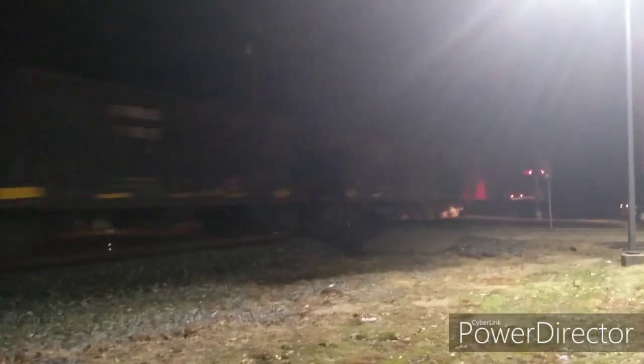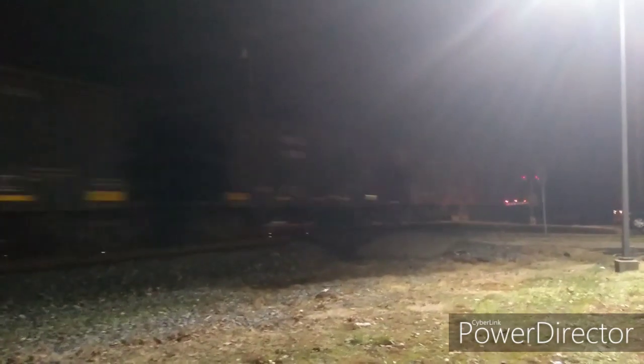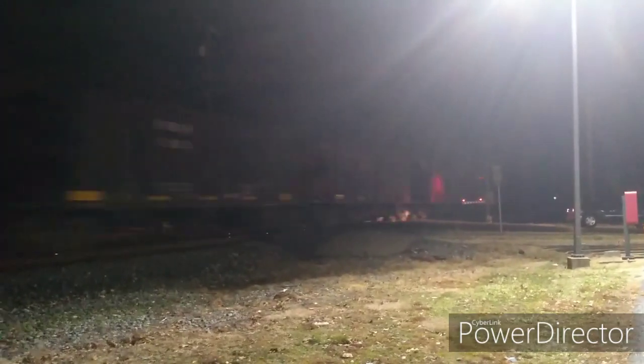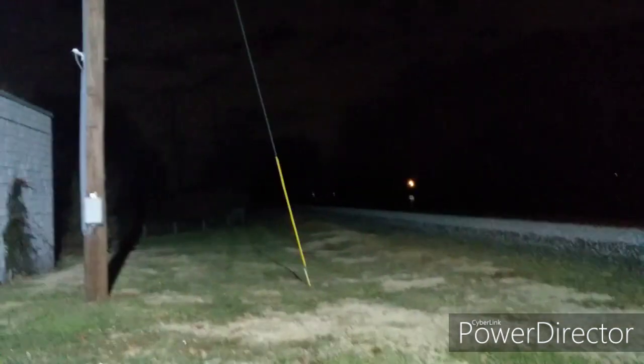I was hoping the parking lot lights of this gas station would light up the train enough to see, as it had in the past. But they just replaced that light in front of me, and it's so bright it's washing out the shot. So we're gonna cut to the end here, because there's not much to see. And there he goes. I still can't believe how fast that guy was going.